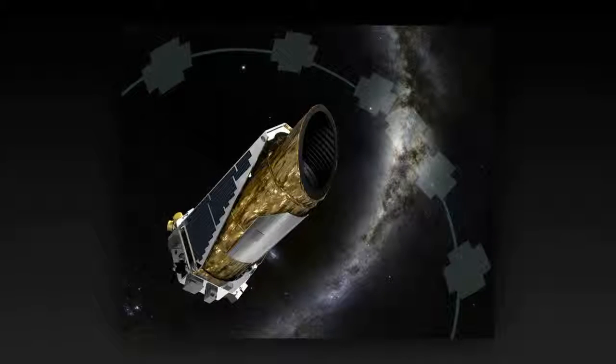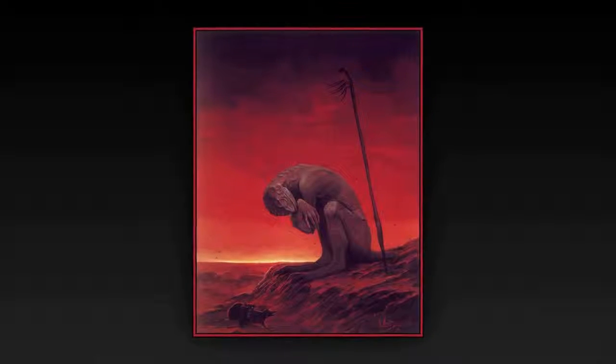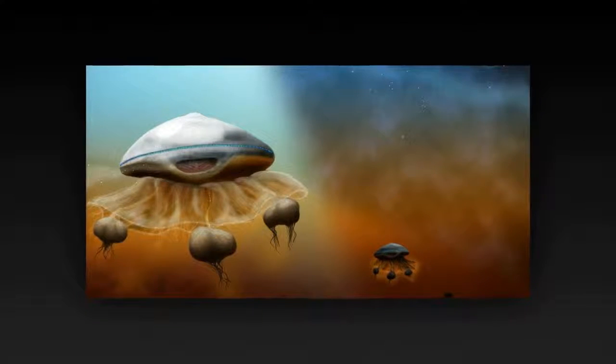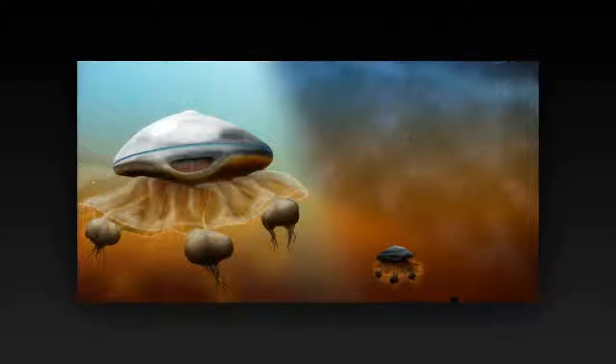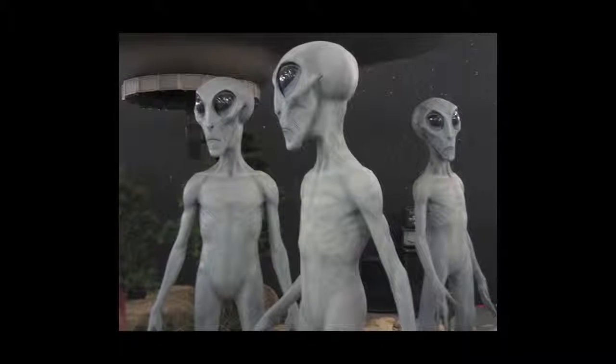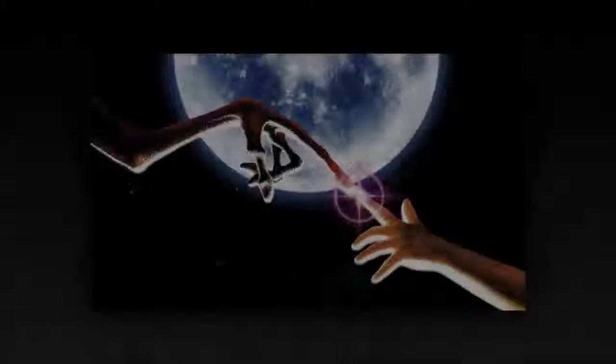Using ground and space-based technology, NASA scientists predict that we'll find alien life in the Milky Way galaxy within the next 20 years. Launched in 2009, the Kepler Space Telescope has helped scientists find thousands of exoplanets. Kepler discovers a planet when it crosses in front of a star, causing a small drop in the star's brightness.